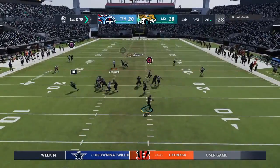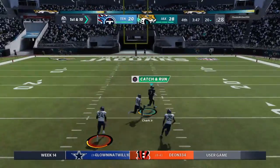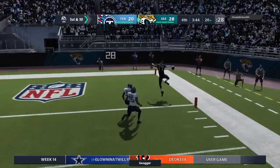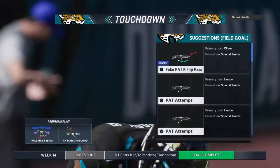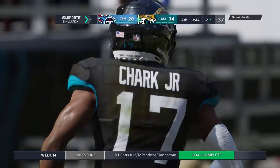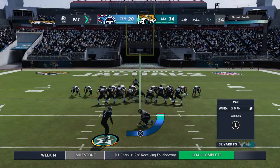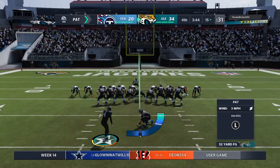After the interception, here's Rosen. And he'll let this one go deep for Chark. And that's caught inside the 30. Touchdown, Jaguars. DJ Chark, an 80-yard touchdown. And the Jaguars add on to their lead. Josh Lambo lining up for the point after. One play, 80 yards. Pretty easy drive to recap.